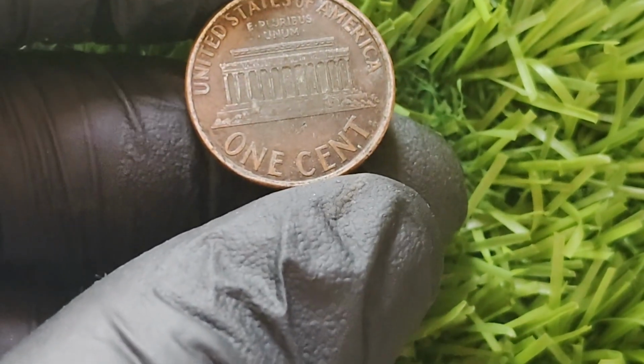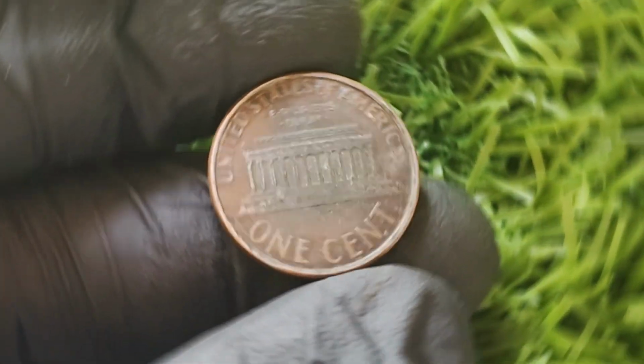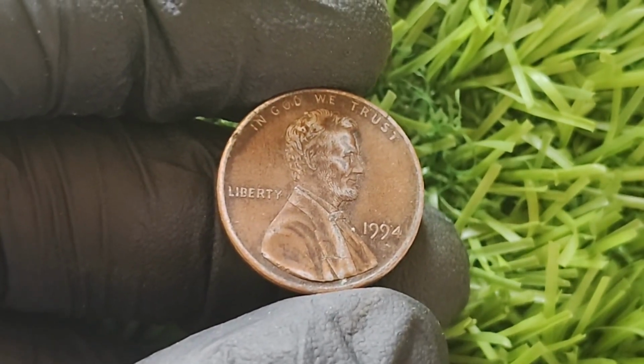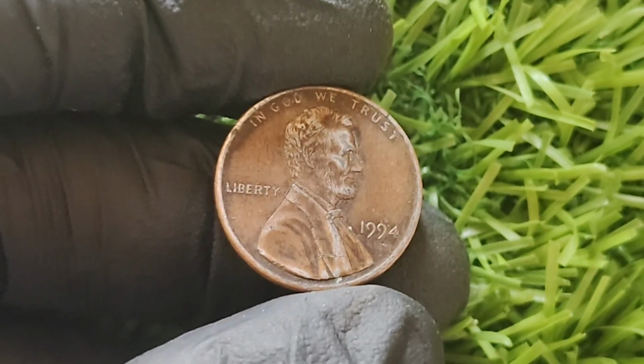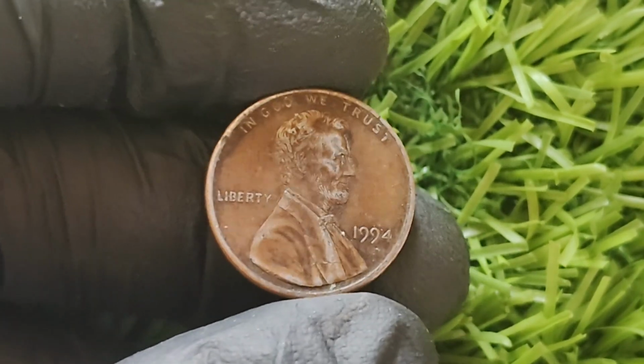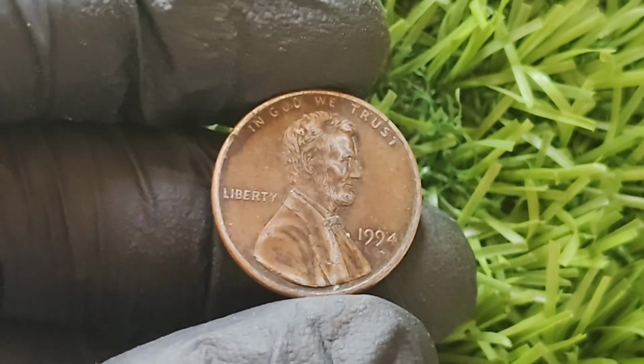Let's rewind the clock back to 1994. The world was changing fast. Bill Clinton was in the White House, O.J. Simpson was on TV for all the wrong reasons, and gas cost just $1 a gallon. Meanwhile, in the world of coins, the U.S. Mint continued business as usual, pumping out millions of Lincoln Memorial pennies.